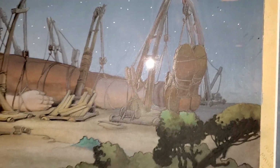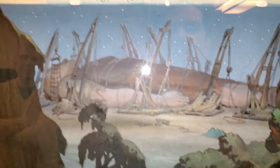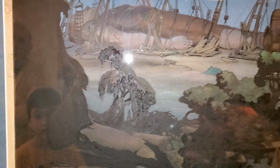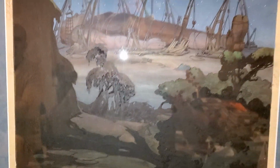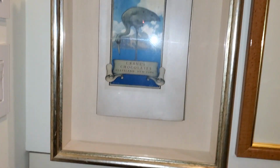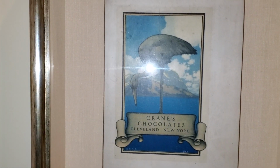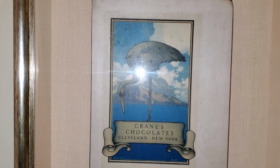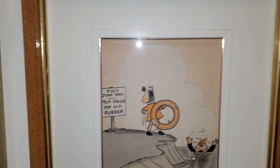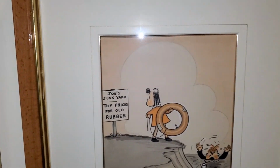Guys, Gulliver's Travels, one of the first Fleischer cartoons, 1937 or 1938, I think. Before Superman. Truly considered one of the best ever made. And talk about that, that's the only sample known. Chocolate. That's Maxfield Parrish. A Little Lulu, right? My mom loved those books.